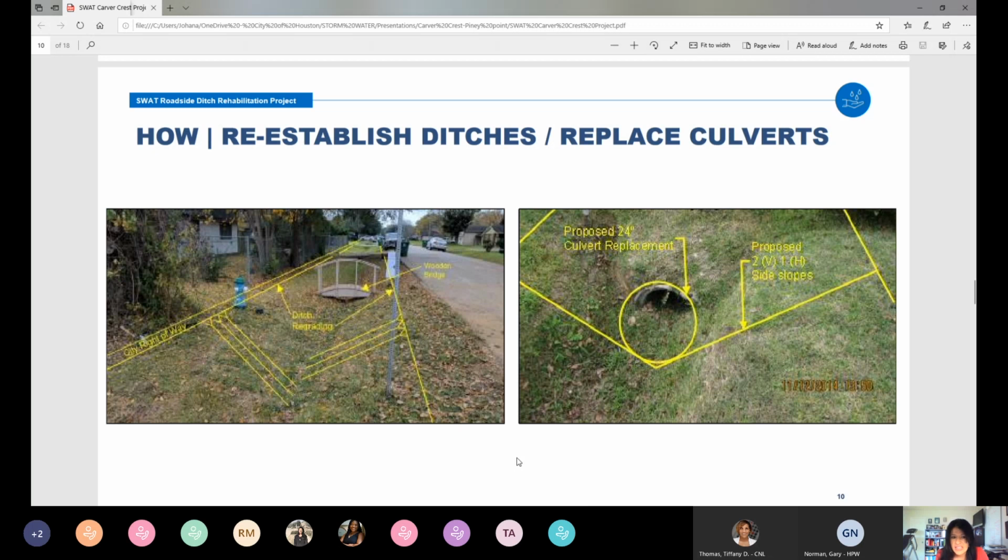So when we say reestablishing ditches, what we're talking about is, you see this image on the left, we'll be actually going back to the configuration for which those ditches were designed. So we're setting up the slopes, we're setting up the correct floor of the ditch, we'll be replacing the culverts with the minimum size, which is 24 inches, and actually being sure that there are no obstructions and there is, again, clear drainage all along.